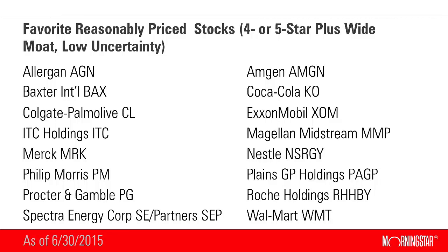This list I compiled as of late June. It may change over time. This is a screen that I periodically like to run using the premium stock screener on Morningstar.com. You can see when you look across this list, what we see is a pretty good cross-section of sectors, a significant emphasis in the consumer staples, healthcare, and energy spaces. Those tend to be the areas where our analysts are seeing most of their high conviction, underpriced names currently.